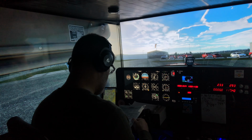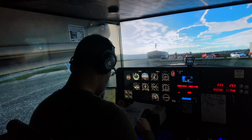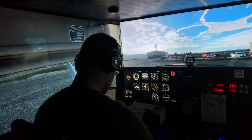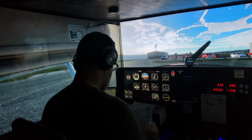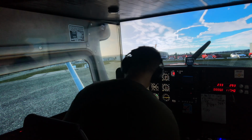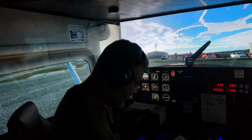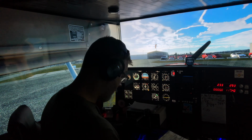Okay, securing. ELT, verify silent. Yep. Avionics off. Mixture full lean. Mags off. Master off. Fuel left or right? We'll go left because my son is left-handed. So is my mom and my dad. Lights are all off.